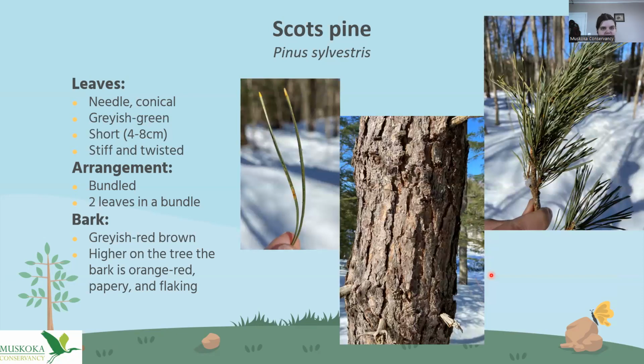The last pine we'll look at today is Scots pine, which is actually an introduced species that is not native to the region or to Ontario or Canada. The main difference here is that the needles are very short compared to white pine and red pine, only 4 to 8 centimeters in length. They also have a very stiff and twisted appearance. Especially if you look at this branch here, you can see they're all mangled and overlapping with each other. And you can get that sense with the twistiness that's seen in the individual leaf here.